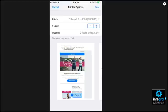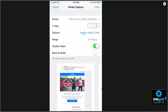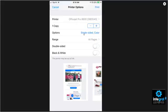Now, as you can see, I can choose multiple copies. I can do double-sided or color, or even black and white, depending on my printer. Your printer may not give you specific options. I can turn double-sided off. I can turn black and white on, just like I could from my desktop computer. So all the options are there, essentially making your iPhone as powerful as your desktop or laptop computer.